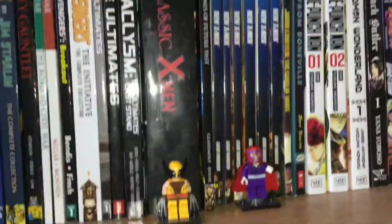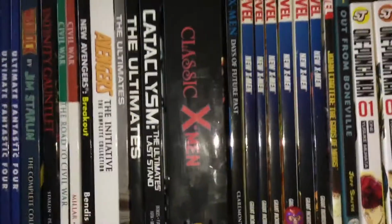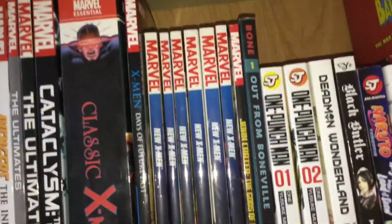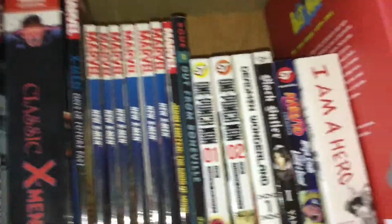Classic X-Men, little Wolverine and Magneto figures, little Ultron. Some of it's good, some of it's not. Days of Future Past, I quite like. This is by Chris Claremont. Obviously, he could essentially do no wrong for the X-Men.